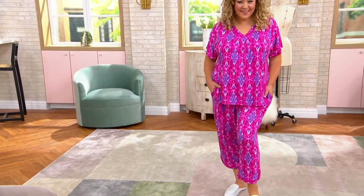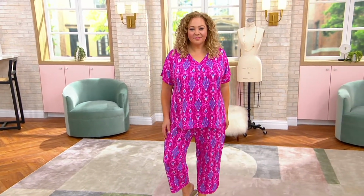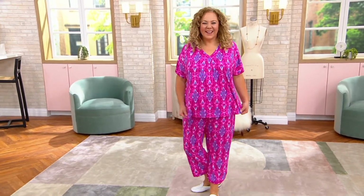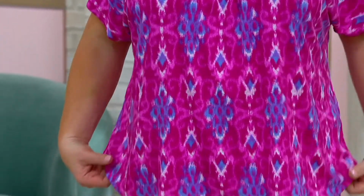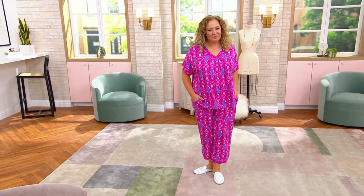Joining us throughout the show and wearing the Carole Hochman washed Ikat feather soft Capri print pajama set. That's a mouthful. Carole Hochman washed Ikat feather soft Capri pajama PJ set. Okay, $44.50 is the price on that.